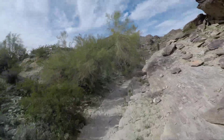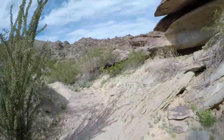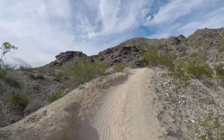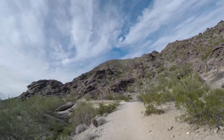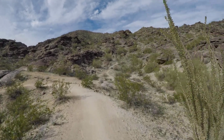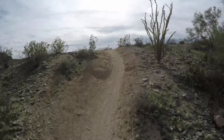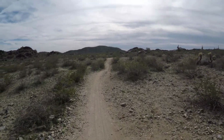Now we're going down into a little slot canyon here. And then sometimes you go across these big rock slabs. They look pretty flat, but sometimes they're kind of treacherous. But it's all quite lovely.